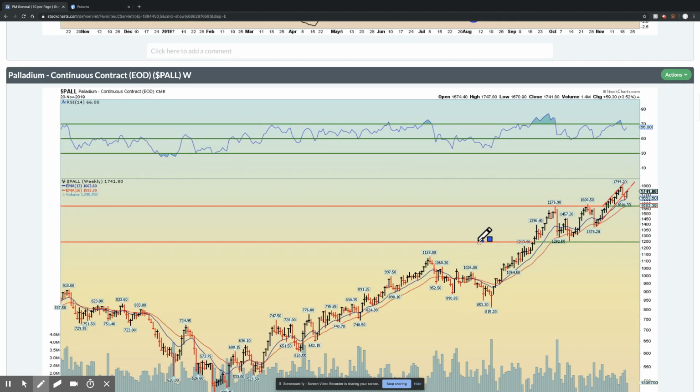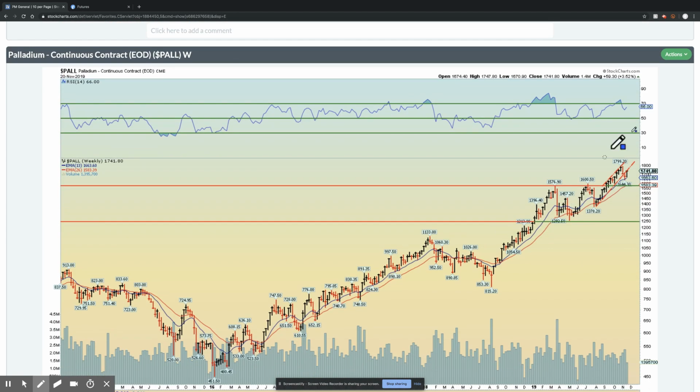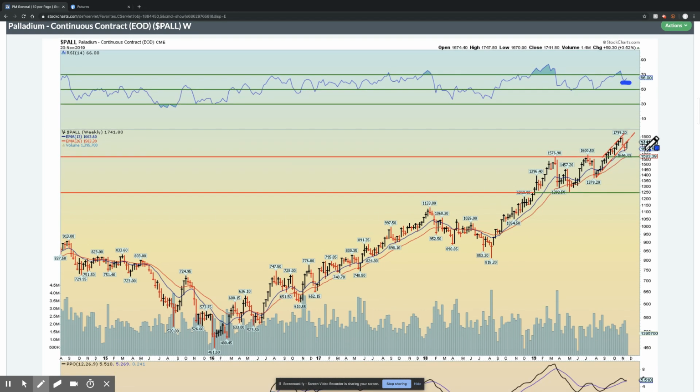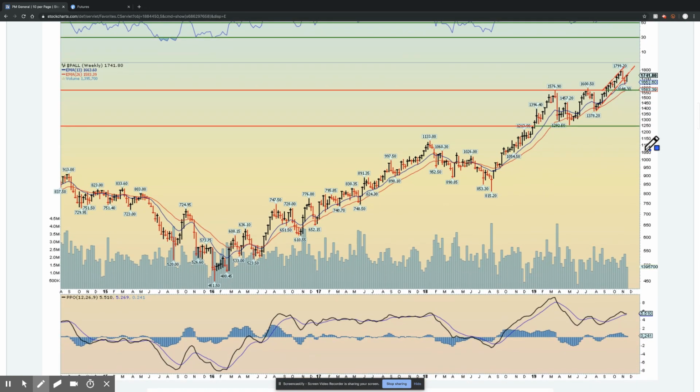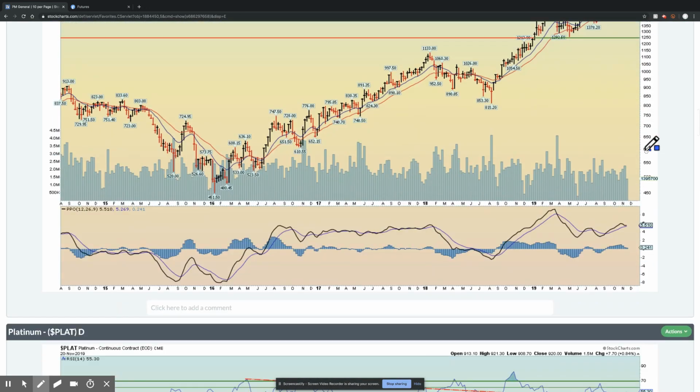So time will tell. Here's the weekly chart. Palladium clearly broke down, and now it's back testing after bouncing off that 61 level of support. Let's see what happens in the coming days. It's definitely at an inflection point here.